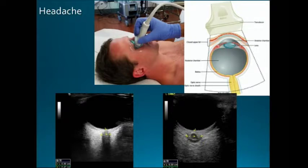So looking at the patient's eye with ultrasound, you go, what? We put a Tegaderm over their closed eyelid, and then we put a heaping amount of gel over the top of the eyelid and scan through the gel, through the eyeball. And instead of looking at the back of the eye, you ask, can you see papilledema with ultrasound of the eye? And you can. You can see a little scoop up here with the papilledema. This person doesn't have papilledema.